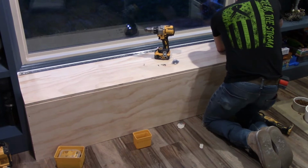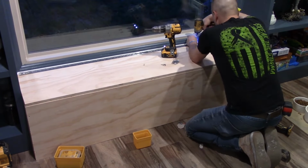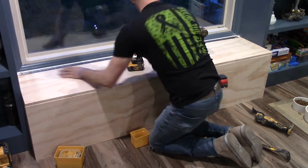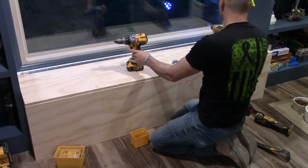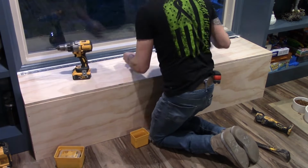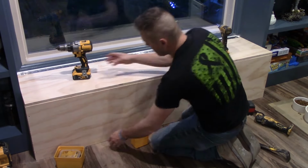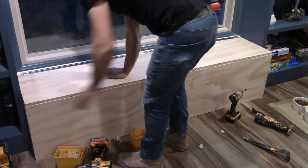Now I'm just going to throw a few screws in this piano hinge instead of putting all 9,000 of them in for the video anyways. I put in a few just so that I can operate the top and make sure everything's going to fit right. Test it out.